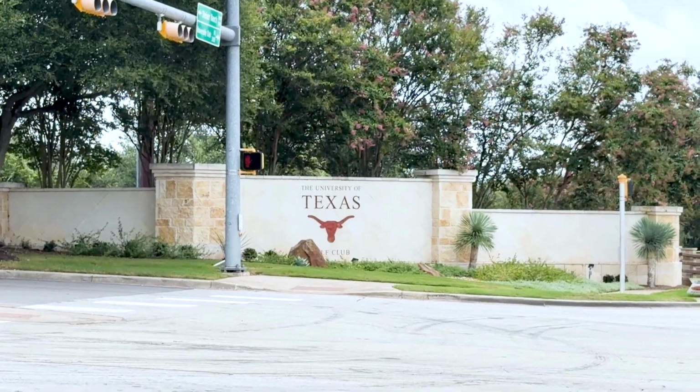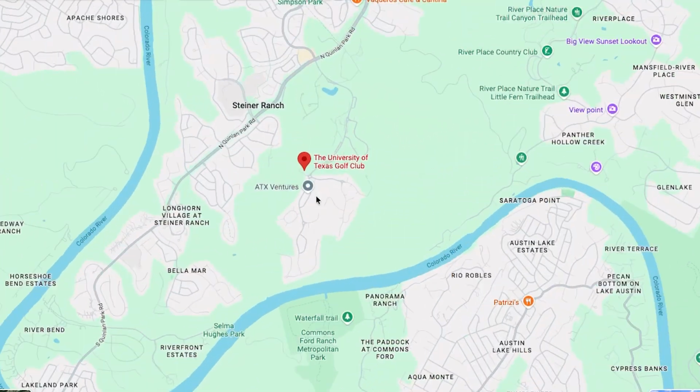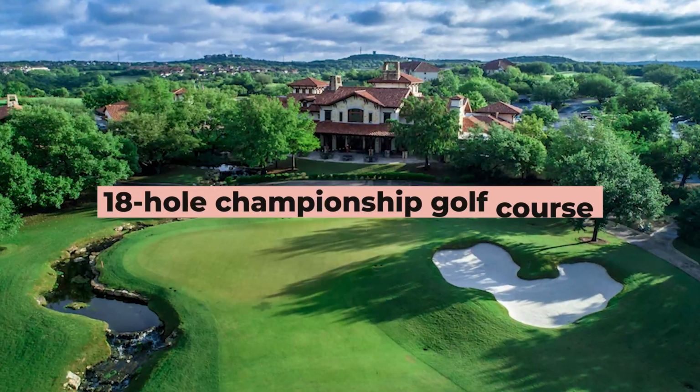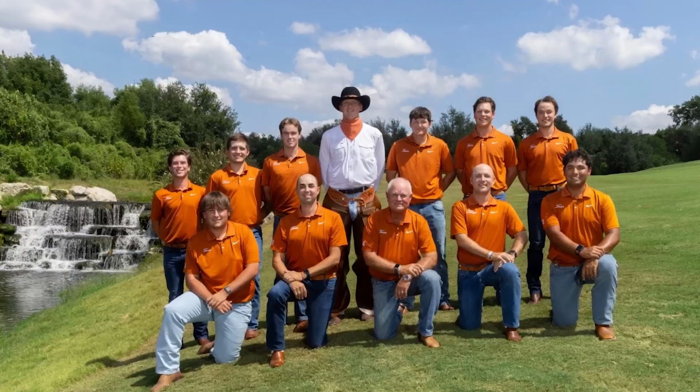And then there's the University of Texas Golf Club, which is located right inside Steiner Ranch. This is an 18-hole championship golf course. It's so gorgeous with the hill country and lake views, and it's the home course for the University of Texas golf teams. Whether you're a golfer or not, just having that in your community adds to the prestige and the beauty of the whole neighborhood.